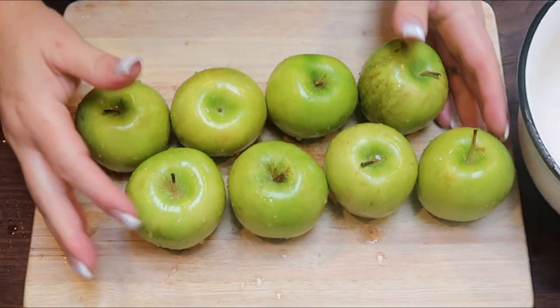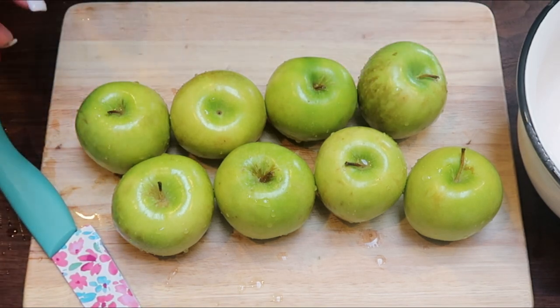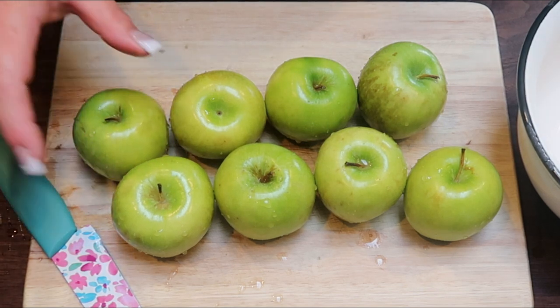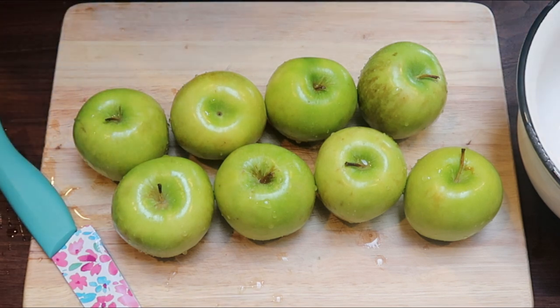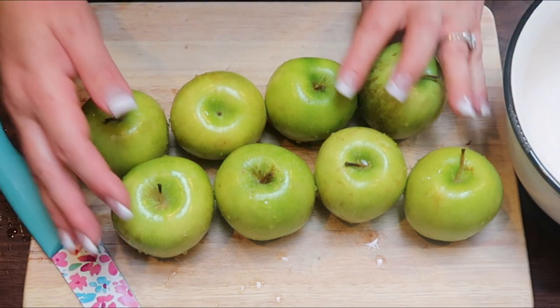So the first thing we're going to do is dice our apples. Now you have a preference when making this recipe to peel or not peel your apples. I am not going to peel mine because I actually don't mind the peel and it saves a step. Now feel free to peel them. We are obviously going to core them and dice them up. I'm going to put them here in a bowl so that we can add them directly to our pan.